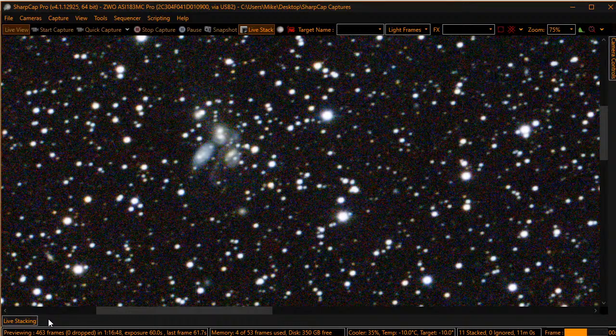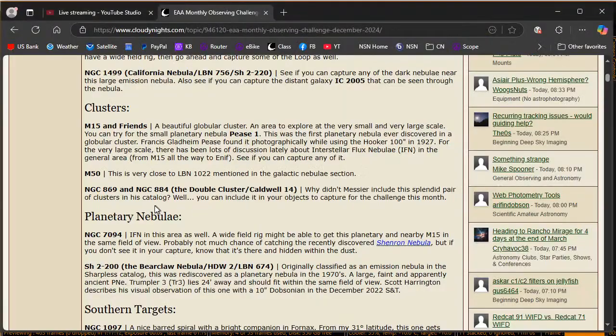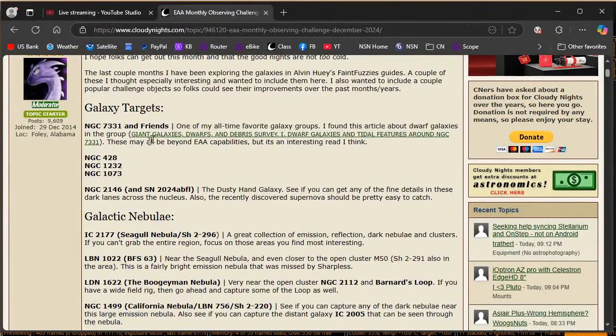Use a couple extra minutes, so I'll do that. It's kind of a bonus object anyway, because we're doing Stephan's quintet and the Deer Lick group, but why not? If it's all in the same view, why not get it? Let's see what he's got. Planetary galaxies are up here. Yep.